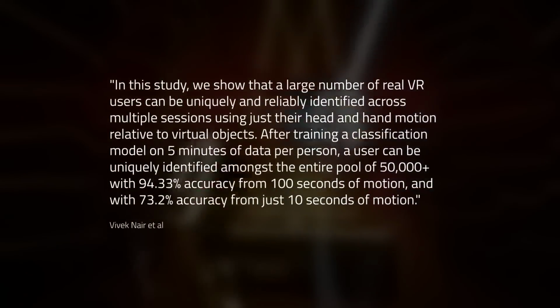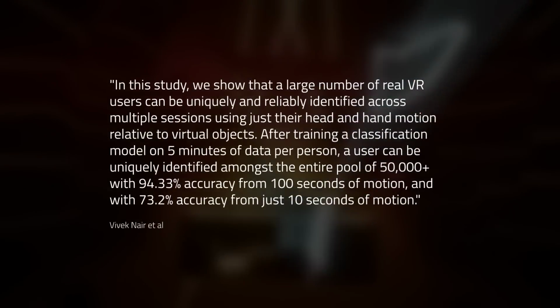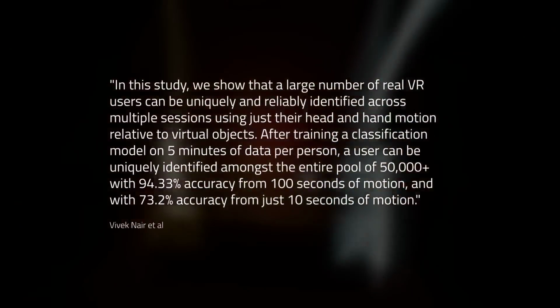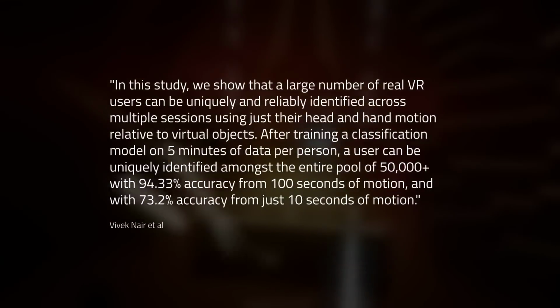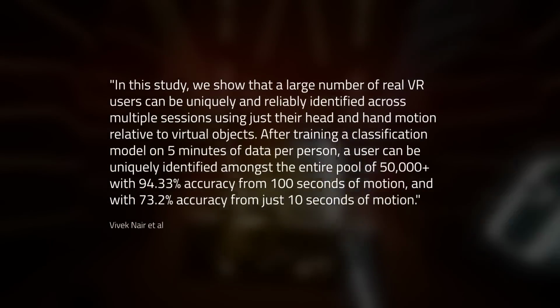After training a classification model on 5 minutes of data per person, a user can be uniquely identified amongst the entire pool of 50,000 plus with 94.33% accuracy from 100 seconds of motion and with 73.2% accuracy from just 10 seconds of motion.